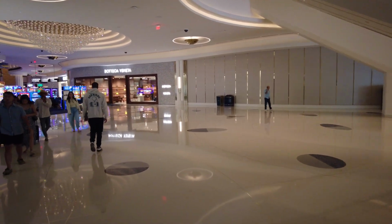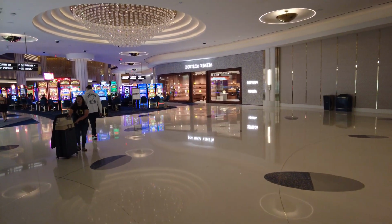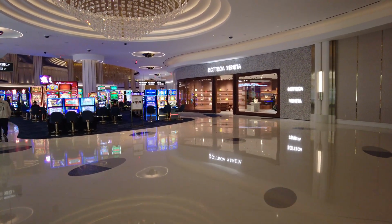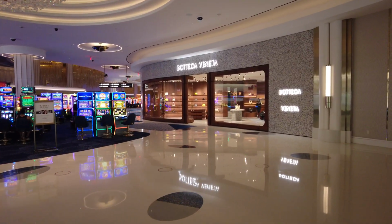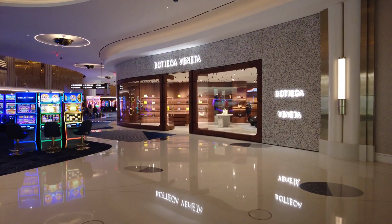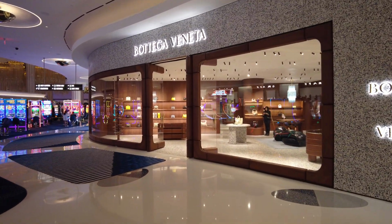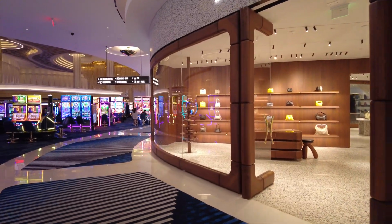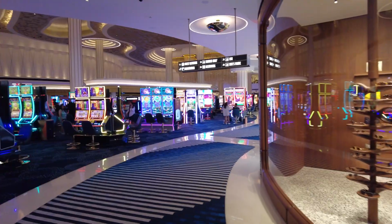So anyway, we'll continue on around the side here, and then check out the center bar, which is in the center. Sometimes you're amazed at my ability to connect the dots. I know, right? I like the curved glass on the front of these stores too. Curved glass is obviously fancier than flat glass.